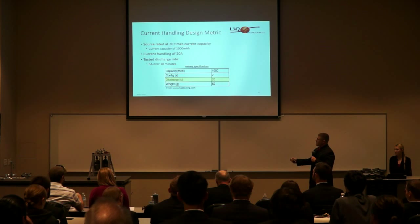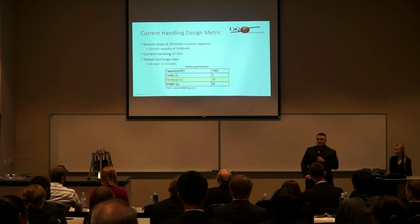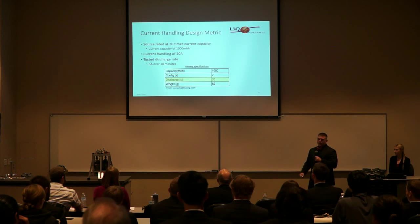For the current handling design metric, you can see in this table that the discharge rate of the batteries is 20 times its capacity, giving us a discharge ability of 20 amps. We tested it at 5 amps because that's a little more than what we needed when all our components were on. The test was designed to take the course of 10 minutes, which was the length of the test.